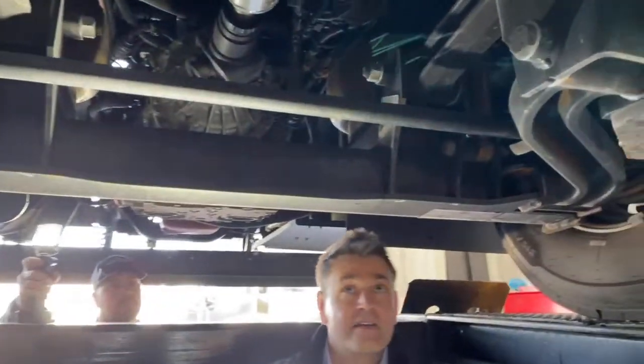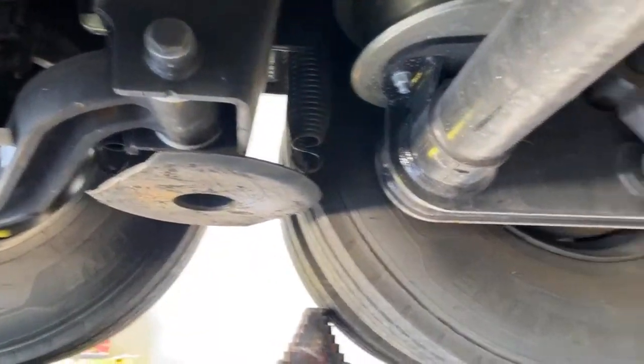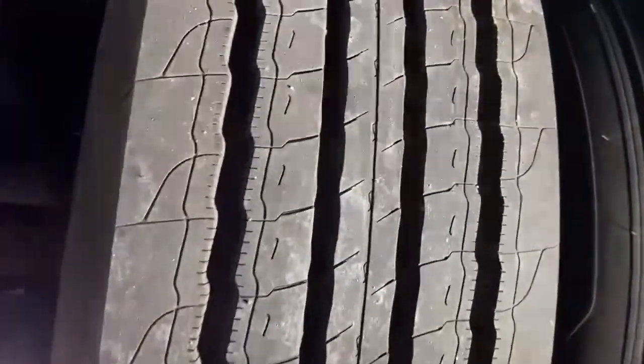Now, you want to know that your coach has Ultra Steer for sure. I'm going to back our camera guy up here just for a minute, and if you can, I'm going to shine a light right up in there and roll that around just a little bit. I want you to look right up in here.